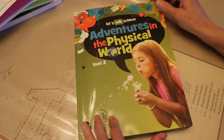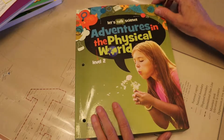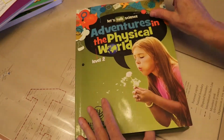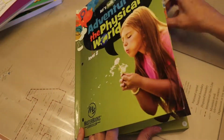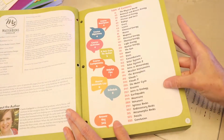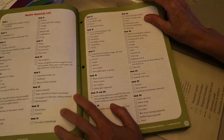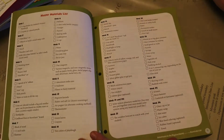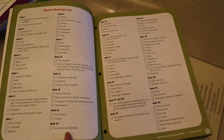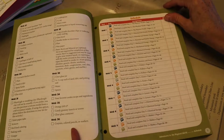So we're going to do this one, and then they'll probably fly through it because they really love doing it, and then we'll get our level 3 and finish out the year. Here is how this is set up. You've got your table of contents of everything you're going to be learning about, and your material master list, which, as you guys know, I'm all about simplicity with as many kids as I have, so science is definitely something I want to be simple.